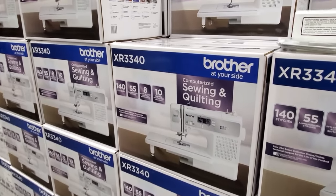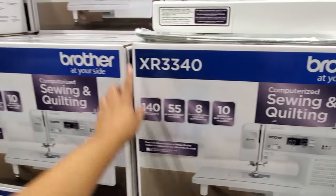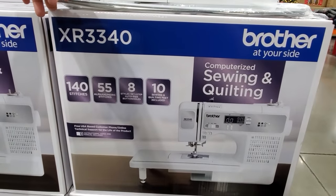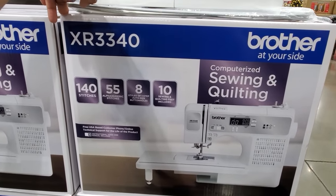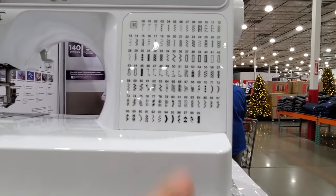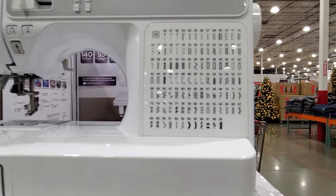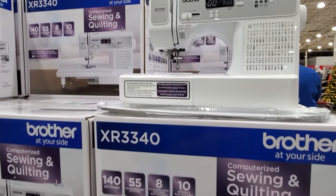Alright you guys, I am back in the Costco. $140, Brother computerized quilting machine. I like how it has all the numbers up there. Number one, it tells you all the stitching. If you're learning how to sew, which I have no idea how to.